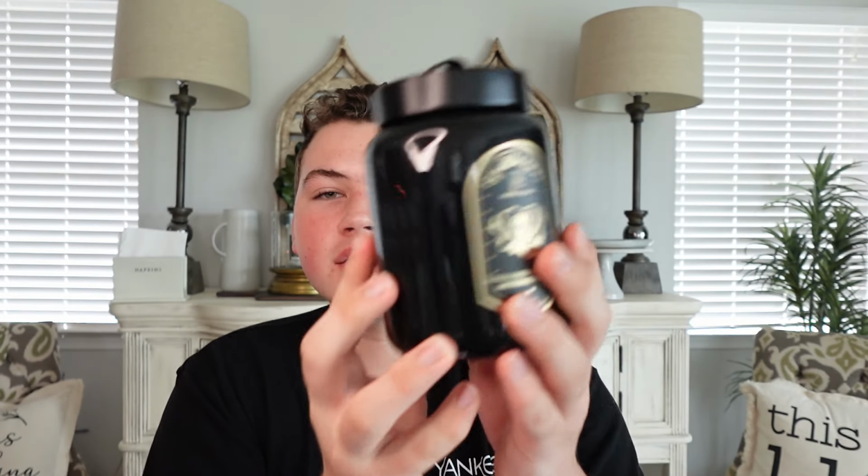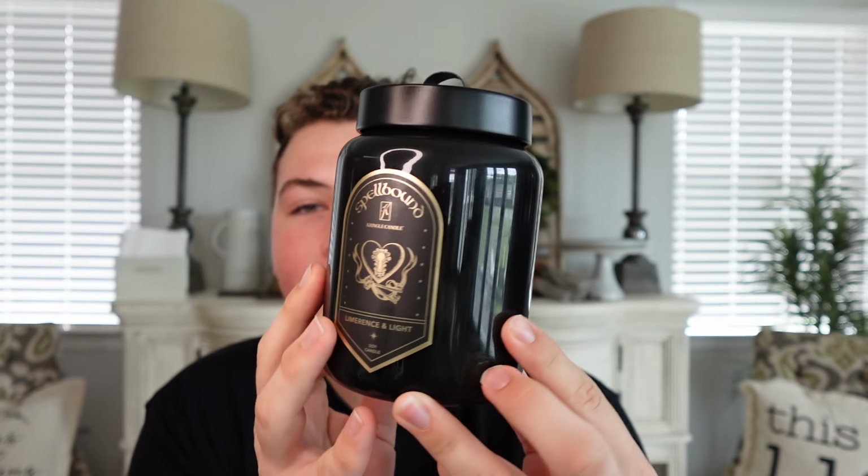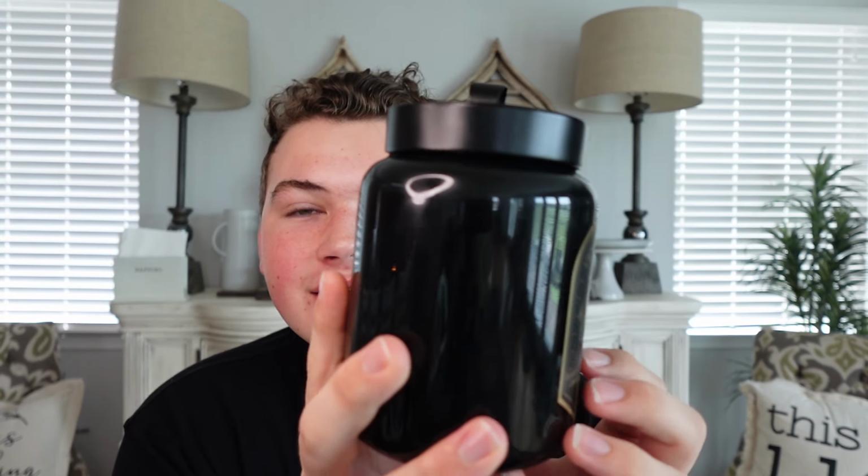These are going to be the Spellbound candles from Country Candle. So this is what they look like. We have never seen these black jars in the Country Candle before. These are the same painted black jars that are used for the Kringle Halloween collection, the Kringle Reserve collection. We all love and have seen them in the tumblers, but we have never gotten them in the country jars. And I just love how these look in the country jars. I think that these actually make the country jars almost look a little bit better, in my opinion.